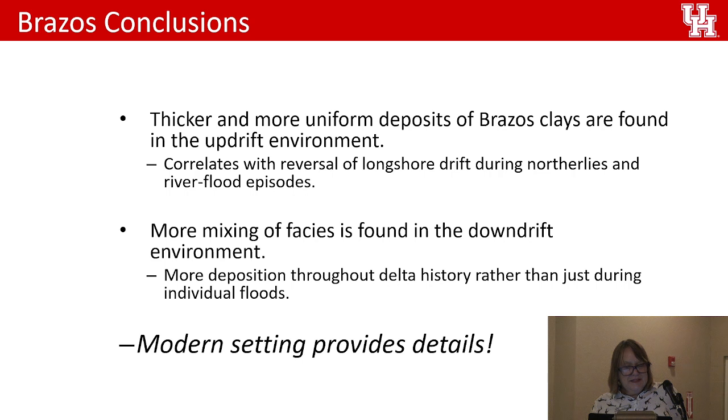More mixing of facies is found in the downdrift environment. Most deposition throughout delta history occurs in pulses rather than just during individual floods. So this story is giving us this pulsed nature. The sedimentary record is not a long, gradual record. Geology does not tell us the history of Earth in continuous time. Rather, it's giving us this pulse and then a long gap, and a pulse and a long gap.